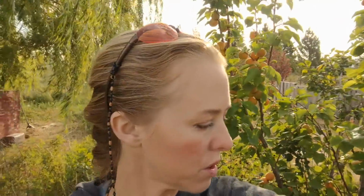So these are our apricots. I think this one is Manchurian, but I'm kind of excited to see how it turns out. Aren't they pretty? We're really excited. This year we didn't have the hard frosts late in the spring, early summer. So we have more fruit.